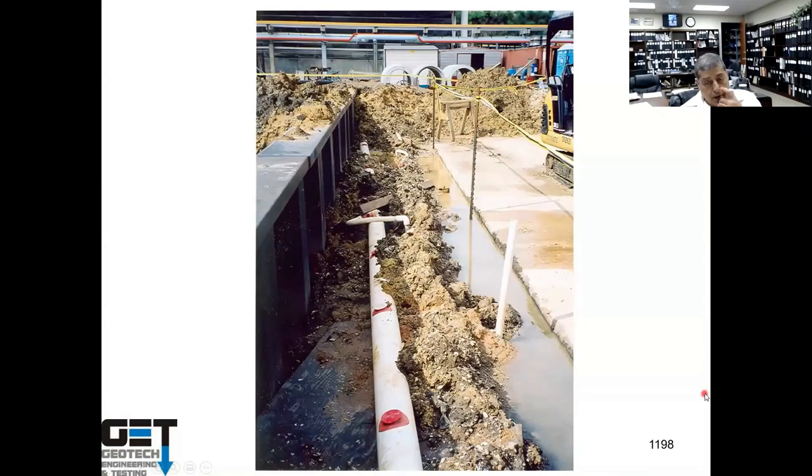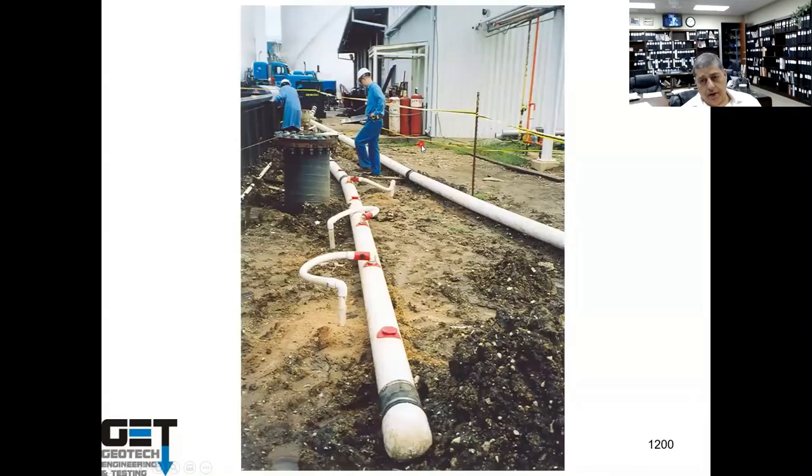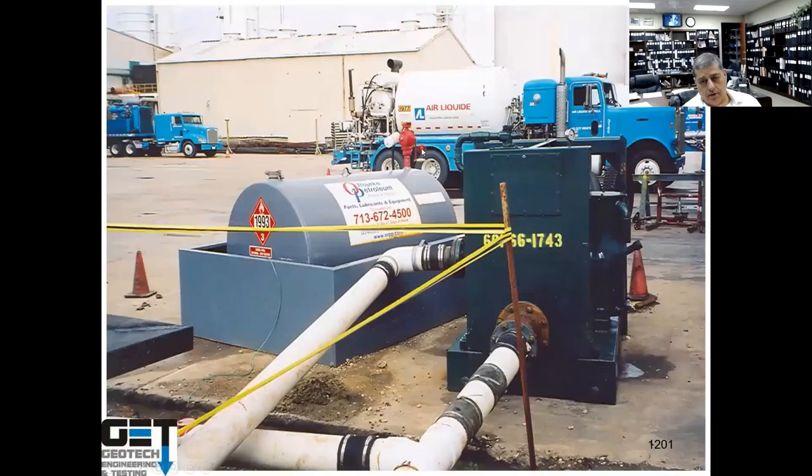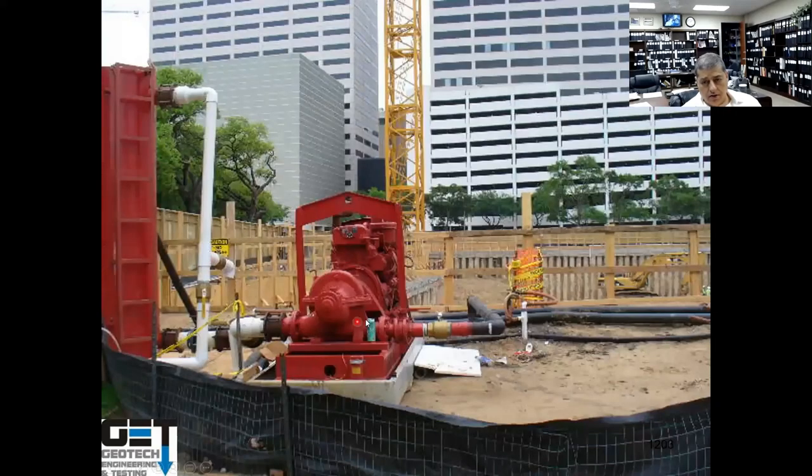So this is an Air Liquide project right there in La Porte. They had a fire water detention pond, and here's a dewatering system. This is a header pipe. You suck the water out, and that's a suction pump. This is a downtown medical center excavation. You can see well points, suction pump, well points.